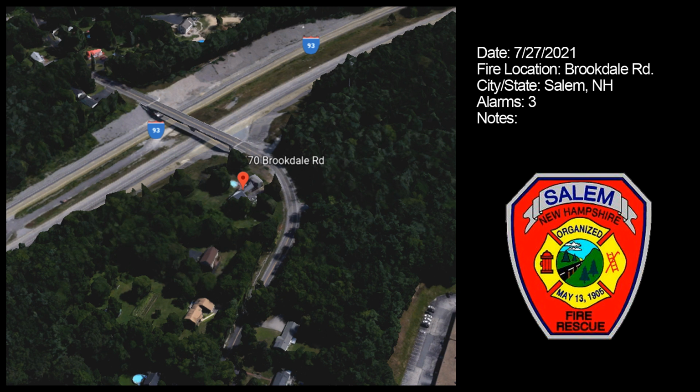1316. A1 to command. Command to the Methuen engine. Standing by for command. On Northeastern, can you set up a water supply at the closest hydrant? We'll send the tankers your way to fill. I'm going to take one on scene, 1320. Wyndham C1 to the Wyndham tank. Come down Brookdale Road over the bridge and have you tie in.